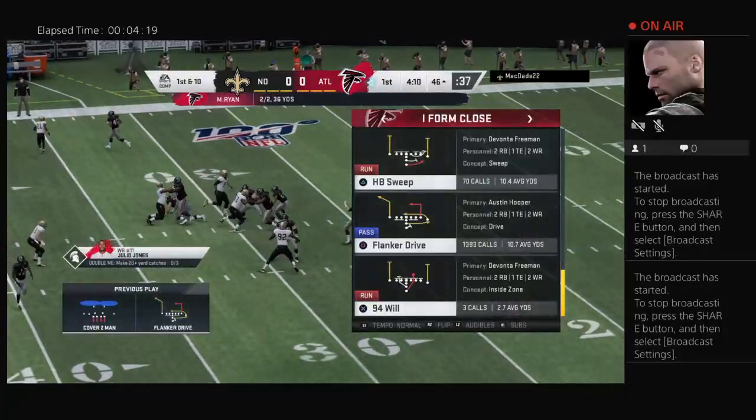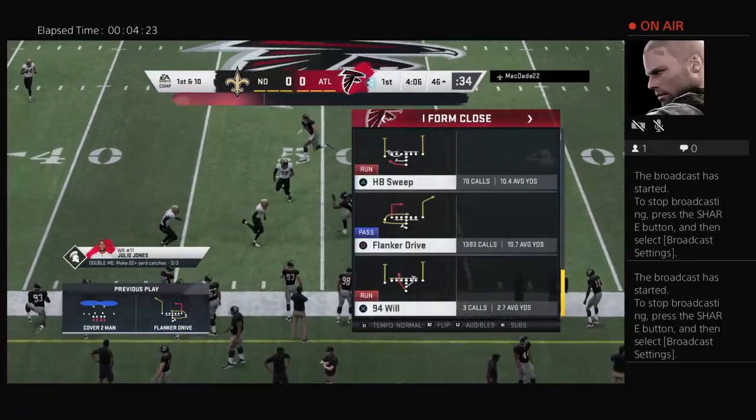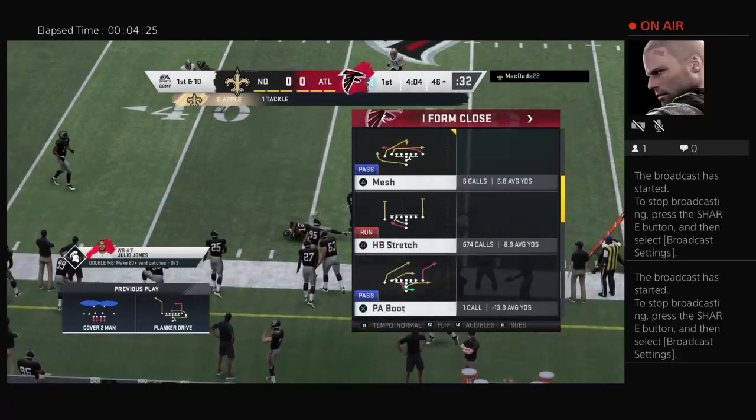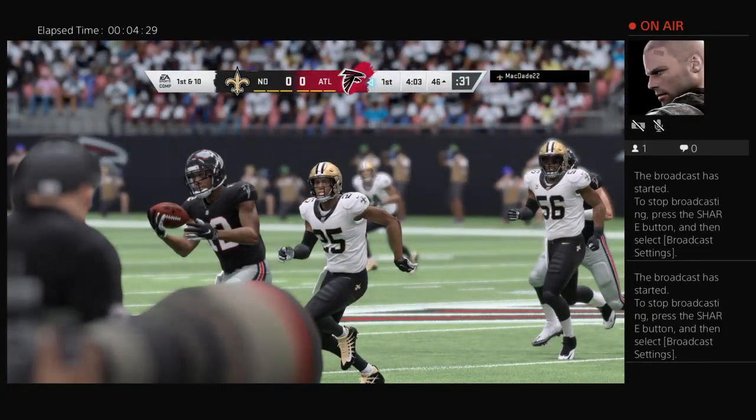And he'll be taken down, but not before they work it across midfield. An excellent pickup of 20 yards. 1st and 10 at the 46-yard line.